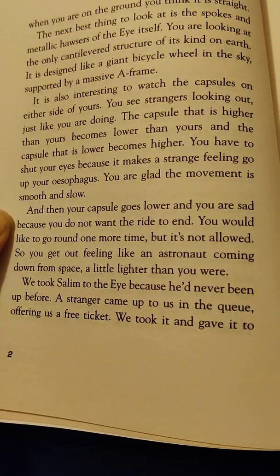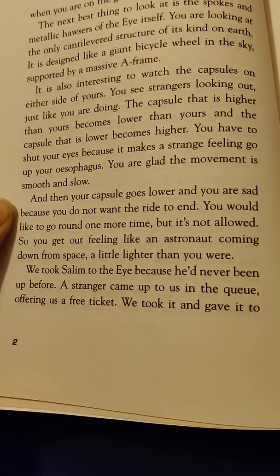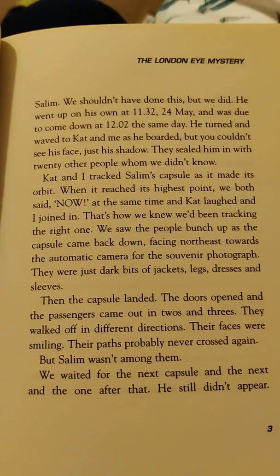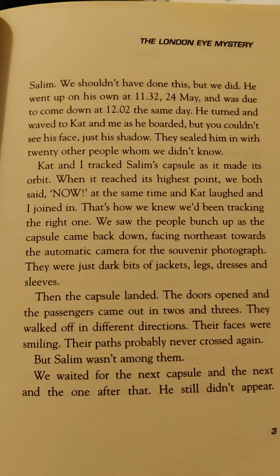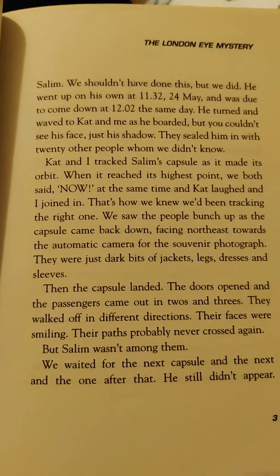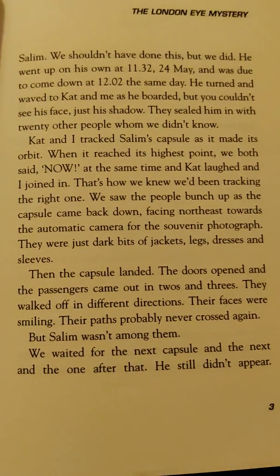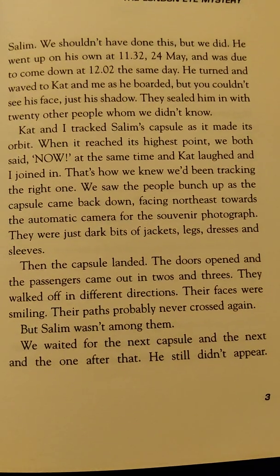We took Salem to the Eye because he'd never been up before. A stranger came up to us in the queue offering us a free ticket. We took it and gave it to Salem. We shouldn't have done this, but we did. He went up on his own at 11:32, 24th May, and was due to come down at 12:02 the same day. He turned and waved to Kat and me as he boarded, but you couldn't see his face, just his shadow. They sealed him in with 20 other people whom we didn't know.